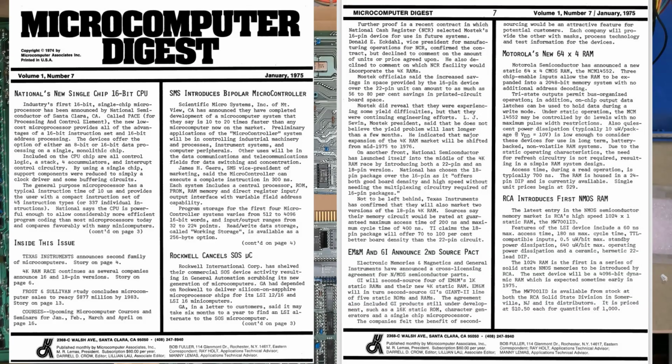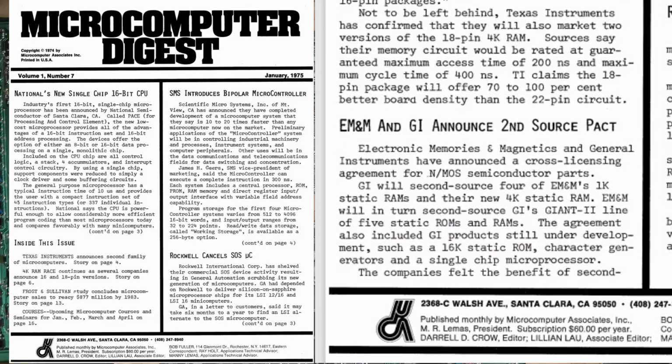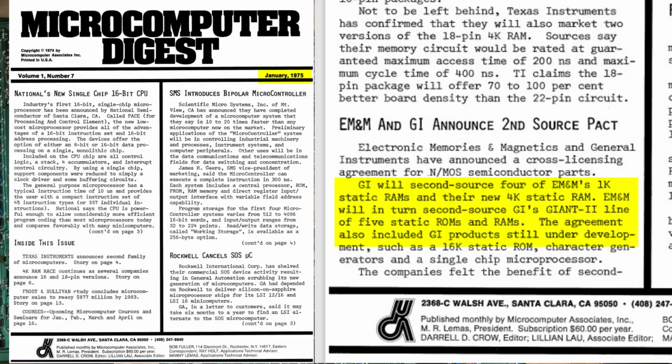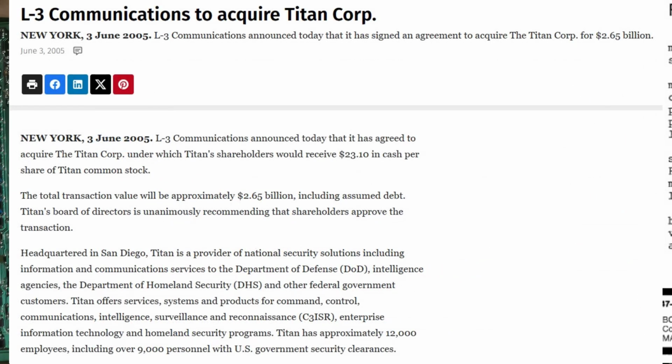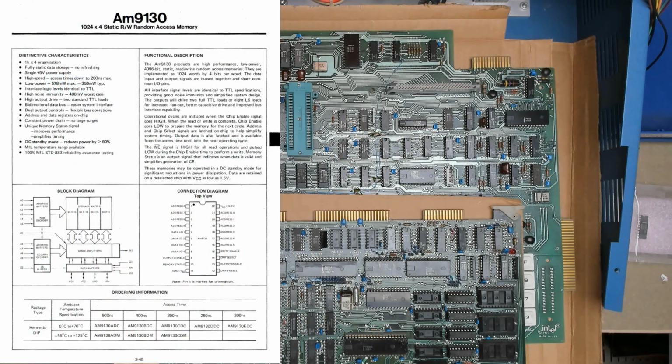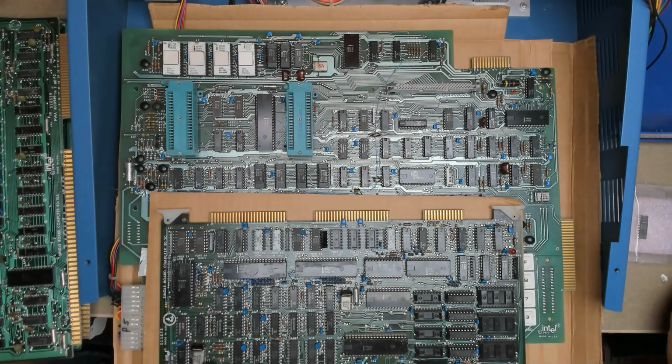If we go back to 1975, EM&M was the first to introduce the 4K static RAM, and that was so early in 75. EM&M was Electronic Memories and Magnetics. Later they became part of the Titan Corporation that was then merged into L3 and I think is now part of Harris. So 1975, and then in 1976, AMD started shipping 4K devices, and within a year, MOSTEK, NEC, Signetics, and TI were all shipping 4K static RAMs.